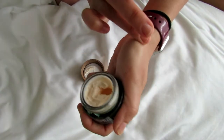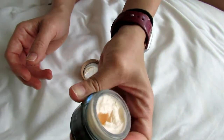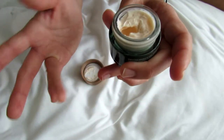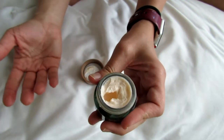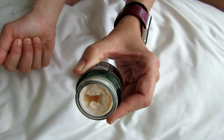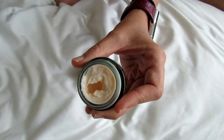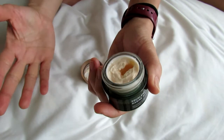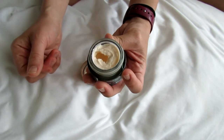This doesn't really have any scent at all. I can't smell anything when I try to smell it. But this is a super thick cream, and you gently tap it around your eye area with your ring finger, because that area is very sensitive and you don't want to be pulling and tugging there and increasing fine lines and wrinkles. So this has been a nice product for an instant smoothing and softening of the under eye area. Like I said, I haven't yet noticed any long-term effects, but I have only been using it maybe about a month.